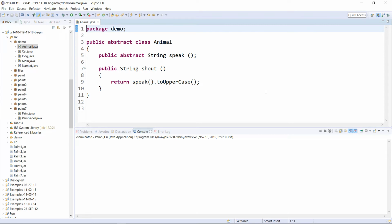So tell me what you know about this class. We have an Animal class. All animals need to be able to speak, or have a speak method. Okay, so it's an abstract class. There are two methods. There's a speak method that's supposed to return a string that is what the animal says, and it's abstract, which means that this class is intended to be extended, and when you do extend it, you're going to have to implement the speak method. But notice that shout is implemented, and it operates by calling speak, which is abstract.